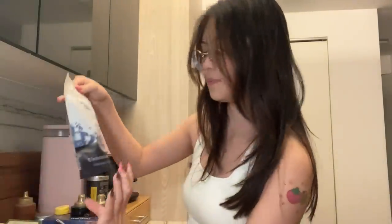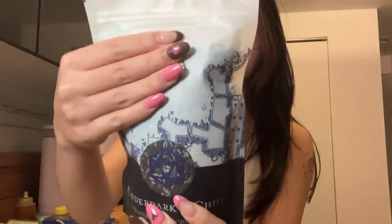I even got some tea. So this is part of the tea. It's called Under Dark and Chill. Advantage on dexterity checks. Bold and deep, lawful evil. And this is a lavender Earl Grey. I'm a big fan of lavender. I love any sort of floral, lavender, but I love lavender Earl Grey. It's a black tea. But this is loose leaf as well. So I have that.